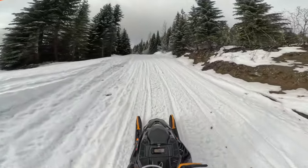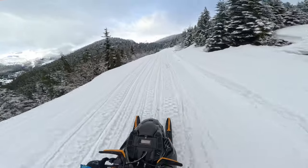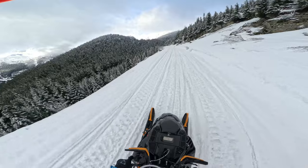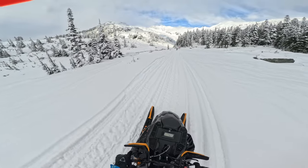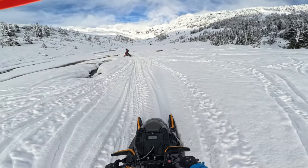That's actually a really good sign. Okay, there's a lot more snow on the trees there. And look at the alpine. Actually looks really nice, especially over to the left. Okay, there's some big creeks. Oh, here is our first crossing.